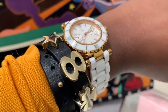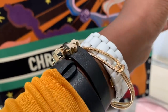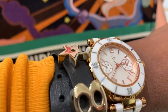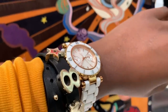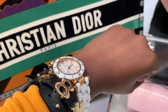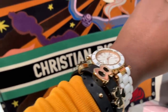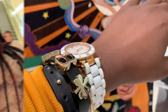Damn. So what do you guys think of this new ABC bracelet from Dior? So basically it's a leather strap bracelet and you can put three charms on the bracelet. And it looks really pretty. It looks really nice against my watch. That's quite a nice picture. And my wrists are very skinny and it still looks quite decent. So it's adjustable, depending on your wrist size, which is good.